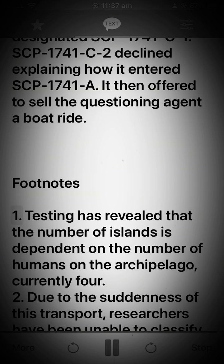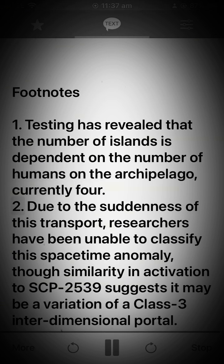Footnotes. 1. Testing has revealed that the number of islands is dependent on the number of humans on the archipelago. Currently 4. 2. Due to the suddenness of this transport, researchers have been unable to classify this space-time anomaly, though similarity in activation to SCP-2539 suggests it may be a variation of a Class 3 interdimensional portal.